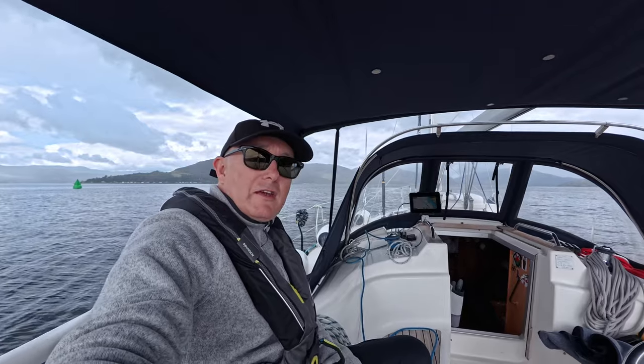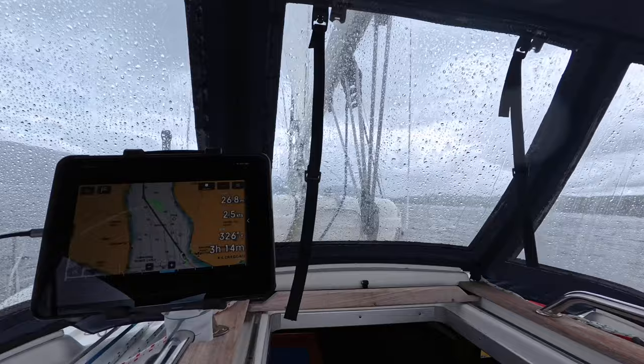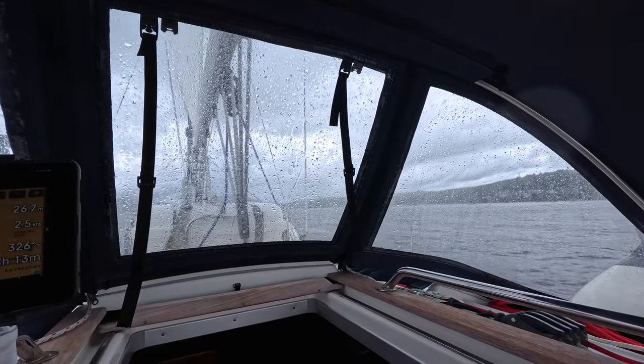Just shows you that the weather here in Scotland can be very changeable. Yep, it's definitely raining. Well, fortunately it appears that was just a little passing shower, but it looks like there's more on the way.